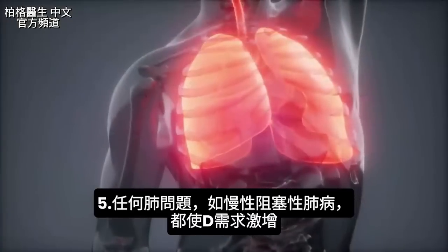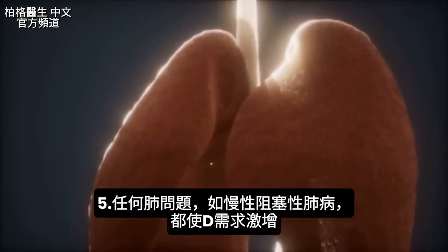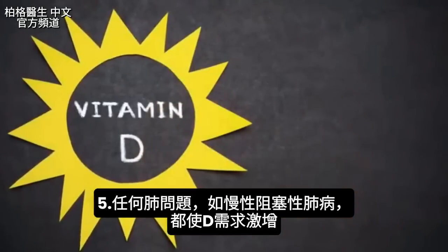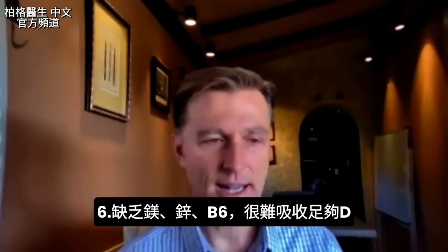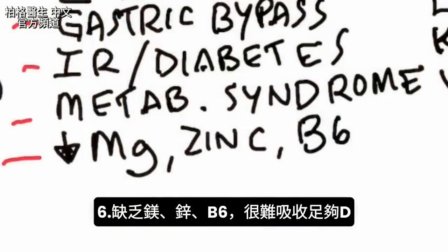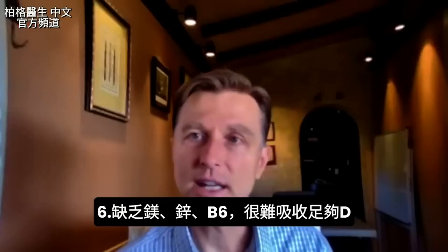If you have any lung problems like COPD or anything related to the lung, the demand for vitamin D goes way, way up. The cofactors, the things that help the absorption of vitamin D, like magnesium, zinc, B6. If you're deficient in any of those nutrients, it's going to be hard to get enough vitamin D.